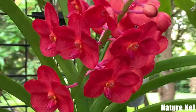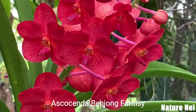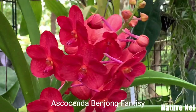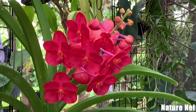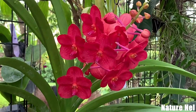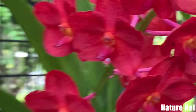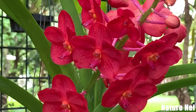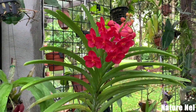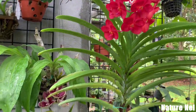I also got this at Banyang's. This is an Ascasenda Banyang Fantasy. And it's gorgeous. I love the tones on this. It's just so rich. And I can't remember if this is fragrant. No, it's not fragrant, but who cares? It's so beautiful. I don't mind at all that it's not fragrant. So I would love to stay here more, but we must move.